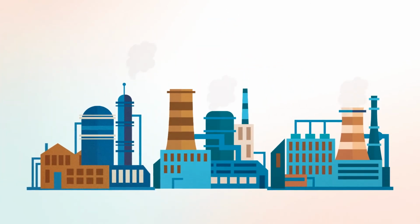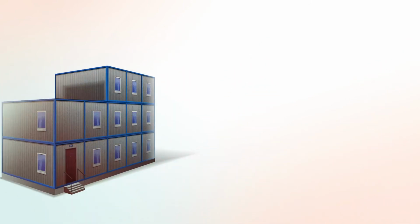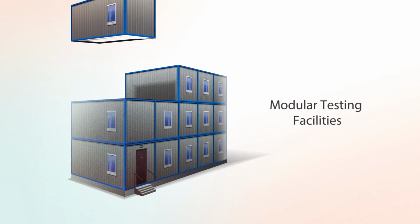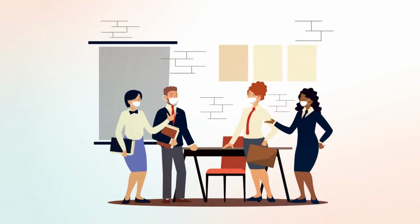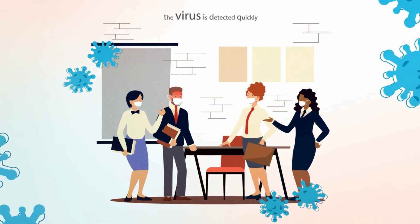If you have a large workforce and need specific space to carry out your testing, we supply modular testing facilities fully fitted with the equipment you need to carry out the testing. If you already have the space, we can fit out the equipment required to test at scale. This silver bullet approach will ensure that the virus is detected quickly, so your team can carry on doing what you do best.